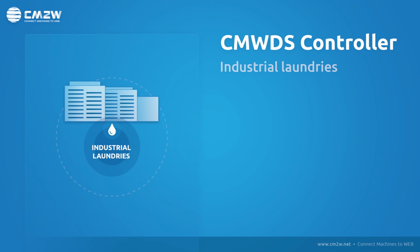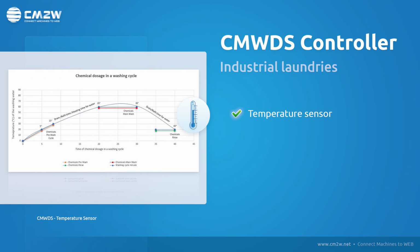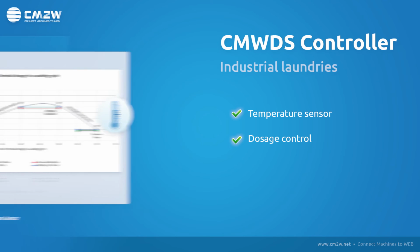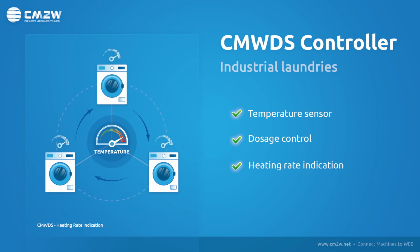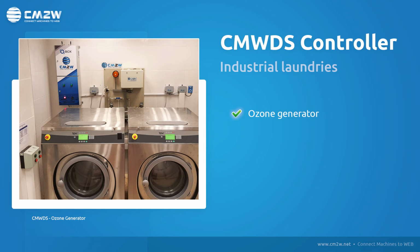Taking a deeper look at the washing processes, all industrial laundries could benefit from a temperature sensor, which controls the dosage of some detergents by reaching specific temperatures and indicates the heating rate of the washing machine. An ozone generator could be 100% integrated to the dosing solution.